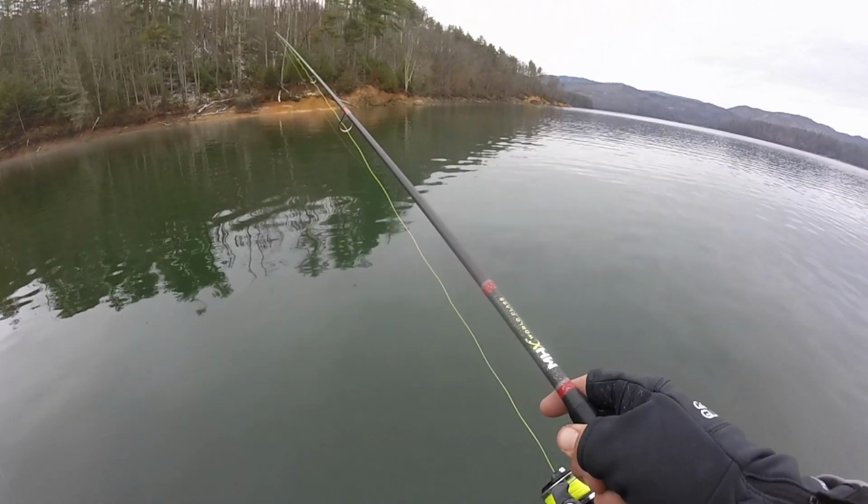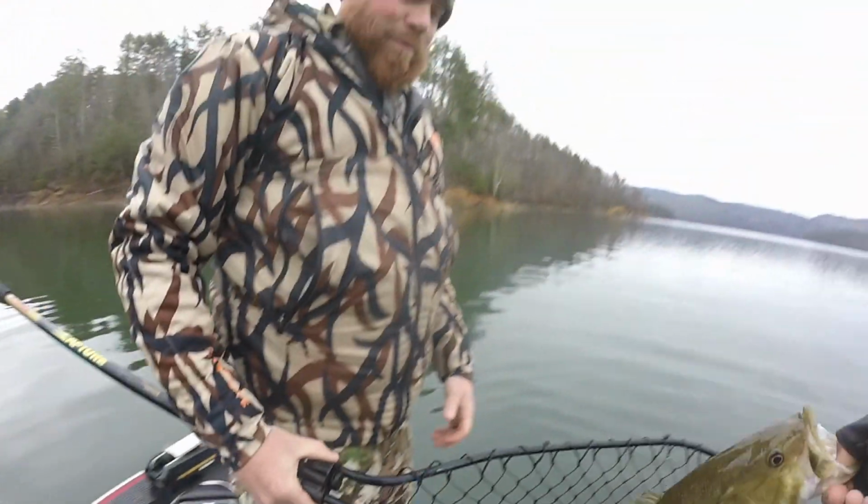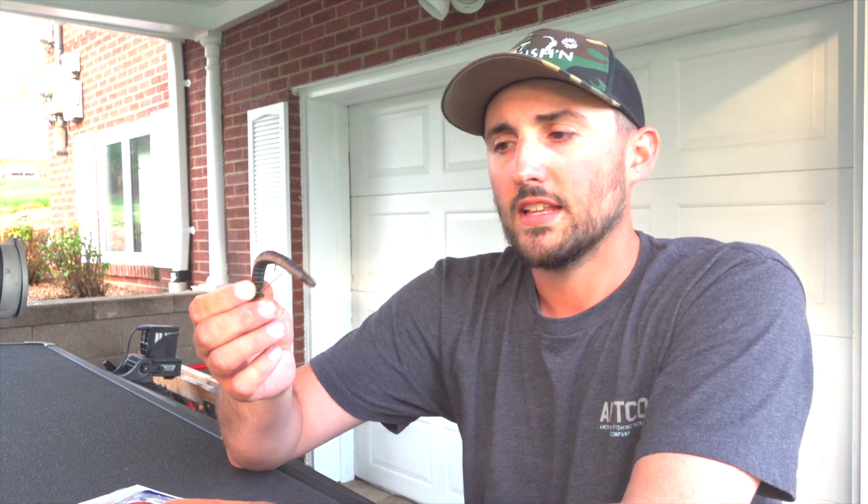So try that out. I think you will be pleasantly surprised at the increase in bites. The options are limitless. You could do it even on a Ned rig, which is about as finesse as it gets. You're dragging it and letting it slow fall a lot. Throw in just a little pop every now and then, just a sudden movement. Sudden movement is key, or change of direction is key.